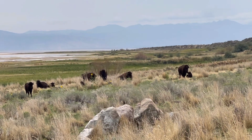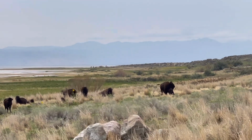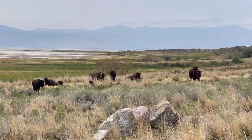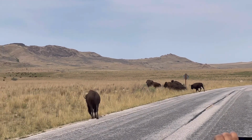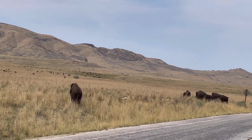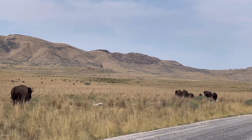There are 40 freshwater springs on Antelope Island. Archaeologists have determined that human activity has taken place near these springs for at least 1,000 years. Look at that bison crossing the road. Let's talk about the bison.